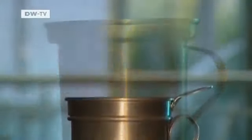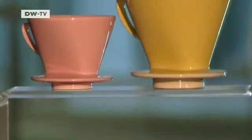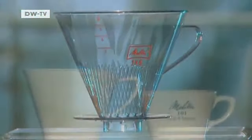Over the years, the filter's shape was perfected. The original brass was replaced first with aluminum and later with porcelain. Eventually, the funnel shape with a corresponding filter holder was introduced. This improved the way water flowed through the coffee.